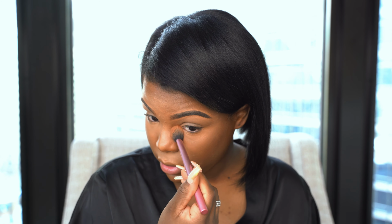Hold on, something's in my eye. It's so annoying when your own eyelashes betray you and stick you in your own eye. Okay, so, but she gave me some other stuff.